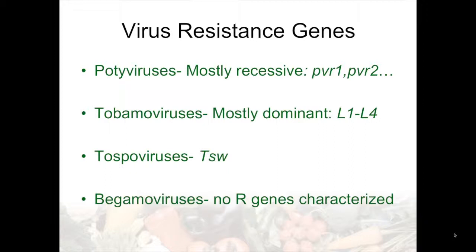Tobamoviruses have been common in many crops, and of course they infect peppers. They're mechanically transmitted and can be spread by human touch and on seeds, which is a serious problem in peppers. There have been 4 dominant alleles of genes described, L1 through L4, and to date, L4 has been effective against all of the strains of the virus until recently, in the last few years, this resistance has been broken as well. So the search continues for more durable resistance.